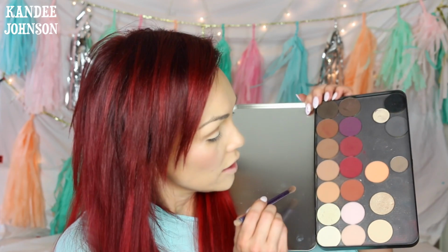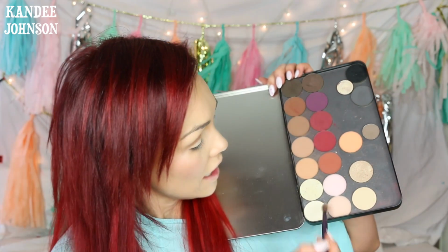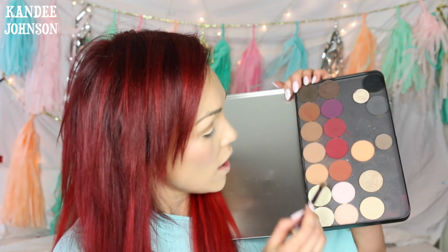Then I'm going to take a little bit of this kind of ivory peach taupey color and some white and a little tap of this brown, and we're gently going to kind of smudge this out, up and out around towards our eyebrow.